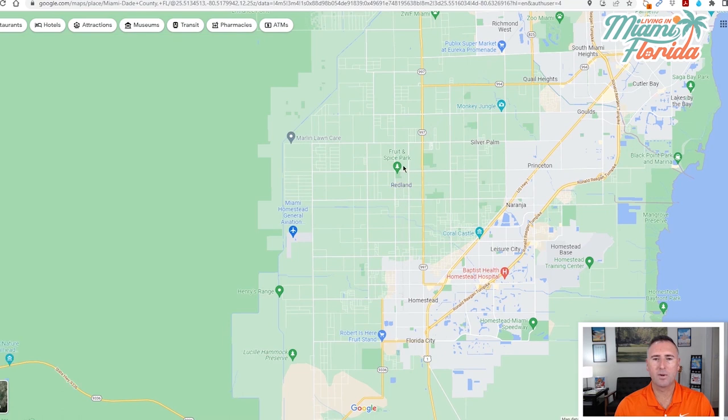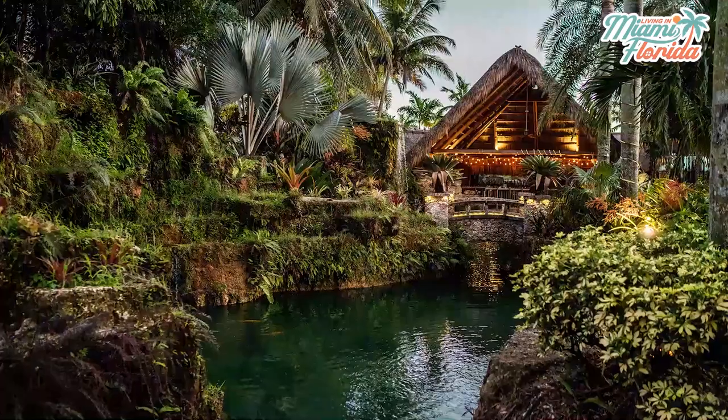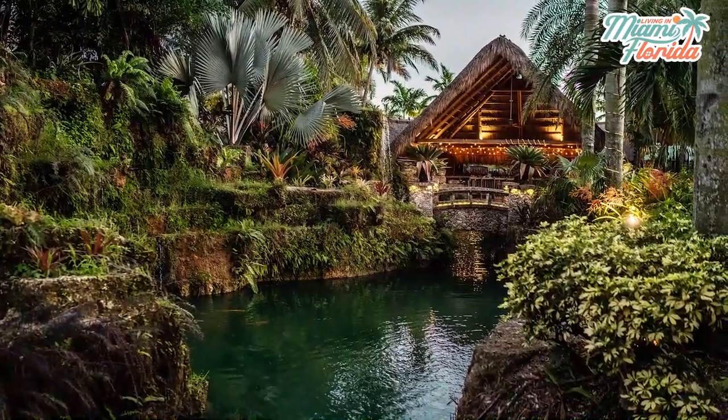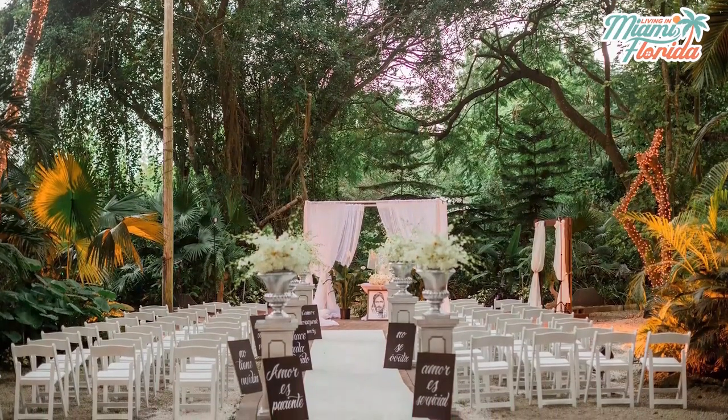There we go, Redlands area, Fruit and Spice Park. So all this, and it's really pretty. I know a lot of high-end fashion magazines take pictures for the models. They'll come down here and take pictures in little hidden gems where there are waterfalls, lagoons, and beautiful scenic trees, a lot of birds, parrots. So if you like nature and being away from everybody, this is a great area.